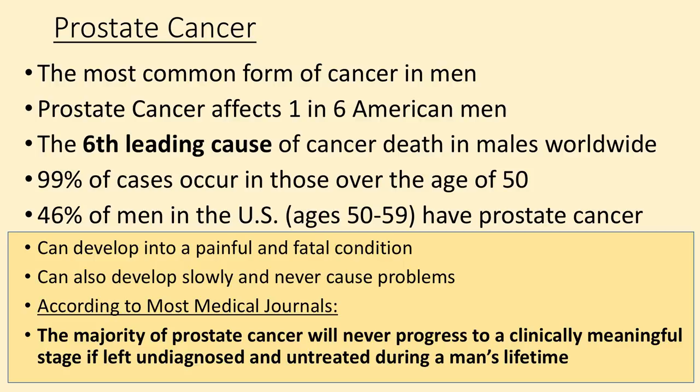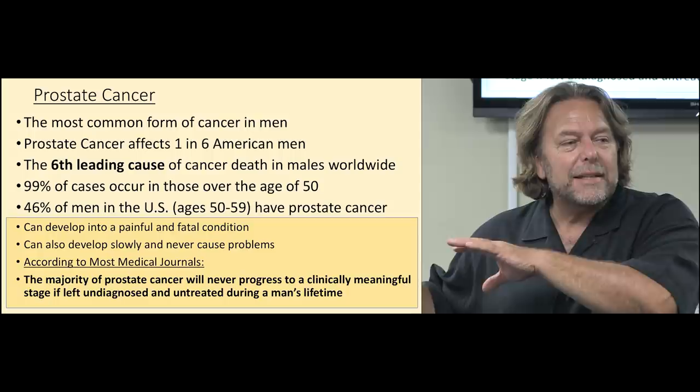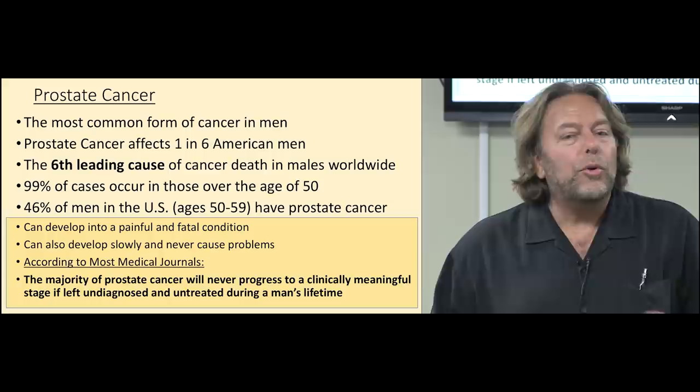It can develop painful and fatal. But according to most medical journals, the majority of prostate cancer will never progress to a clinically meaningful stage if left undiagnosed and untreated during a man's lifetime. Wait a second. 6th leading cause of cancer death worldwide, affects 1 in 6 American males. However, if it's undiagnosed and untreated, it won't be clinically significant ever.